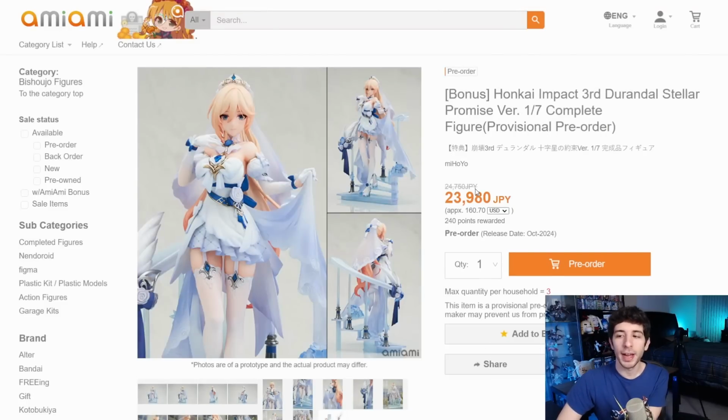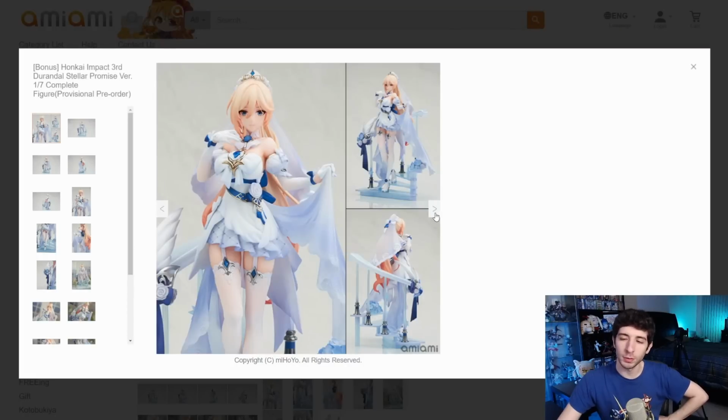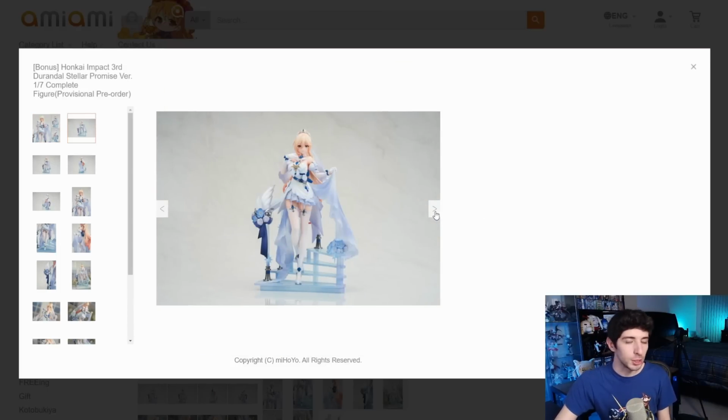From Honkai Impact 3rd, we are getting the Durandal Stellar Promise version from MiHoYo. This one is going to cost 24,000 yen. This almost looked like a wedding dress figure to me. I think it's more of a formal party kind of dress. Either way, very pretty dress. I love the colors on it. Very soft on the eyes, lots of light colors, but there's some darker blues and some gold mixed in for the contrast. I gotta say, I really like the staircase.